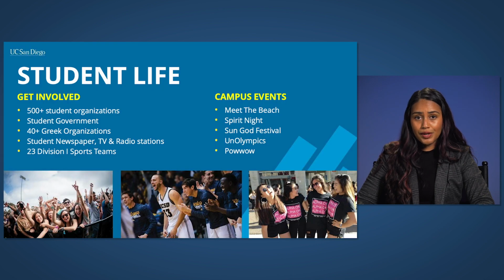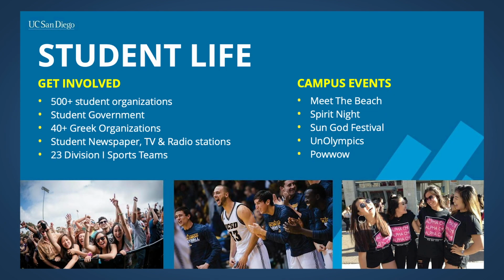When it comes to our student life, we offer you over 500 student organizations that you can select from. They range from social, of course, to academic, political, spiritual. There's a little bit of something for everyone. We also have an active student government and an active Greek life. So if you're interested in being part of a sorority or fraternity, that is an option on our campus.